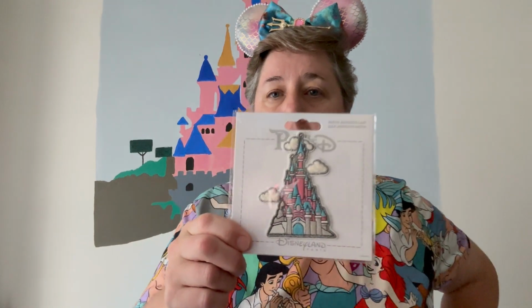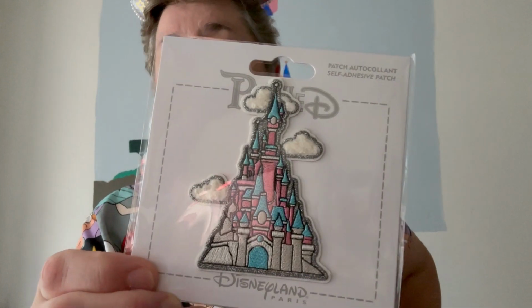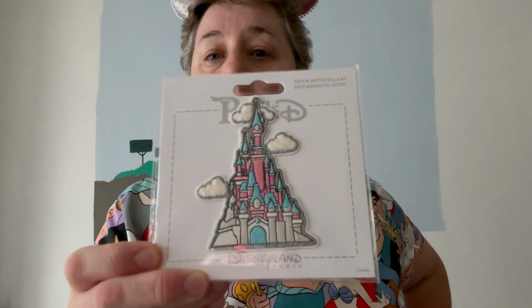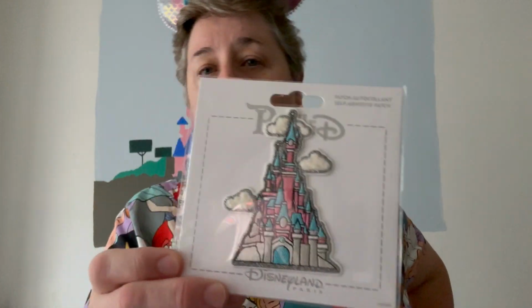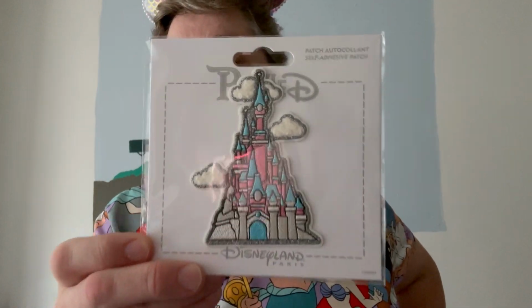The next thing I'm going to show you is this patch. It's a patch for your clothes or your accessories, and it's from Disneyland Paris. You buy them there, there's loads of them. This is obviously Sleeping Beauty Castle. This one is €8, and you stick them on, literally stick them on. They're sticky, they're adhesive. But if you want them to stay on, you can sew them on.